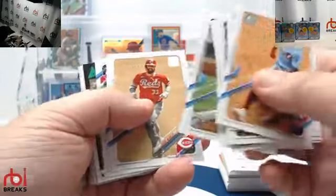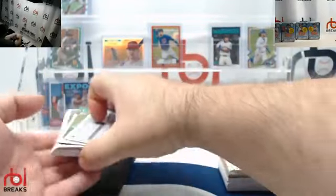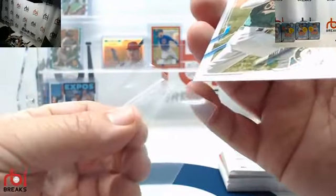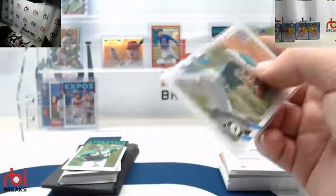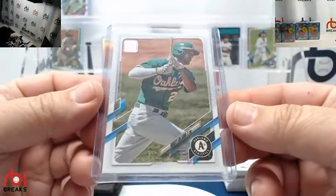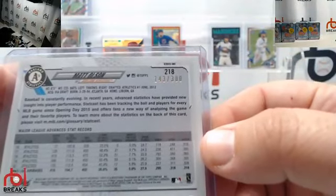Another Evan White for the Mariners. Another Luis Garcia for the Nationals. And we have an advanced stats that they put backwards, so that helps everyone. For the Oakland Athletics, Matt Olson, numbered to 300. That is number 143 of 300.